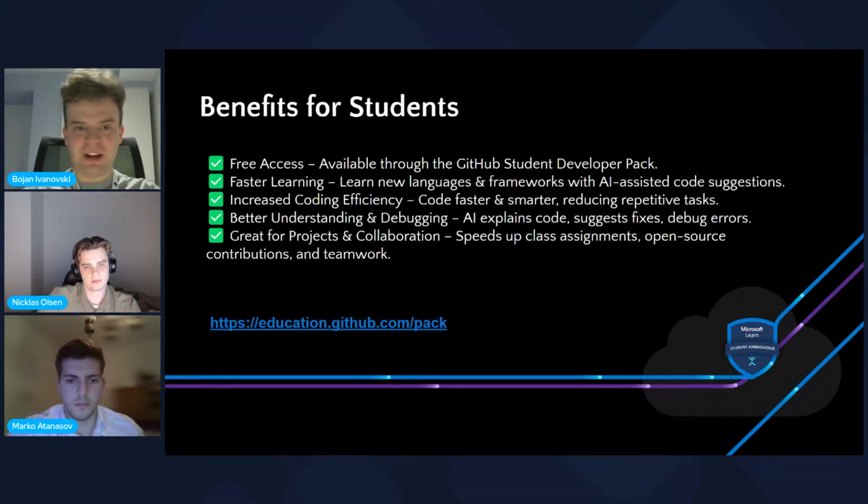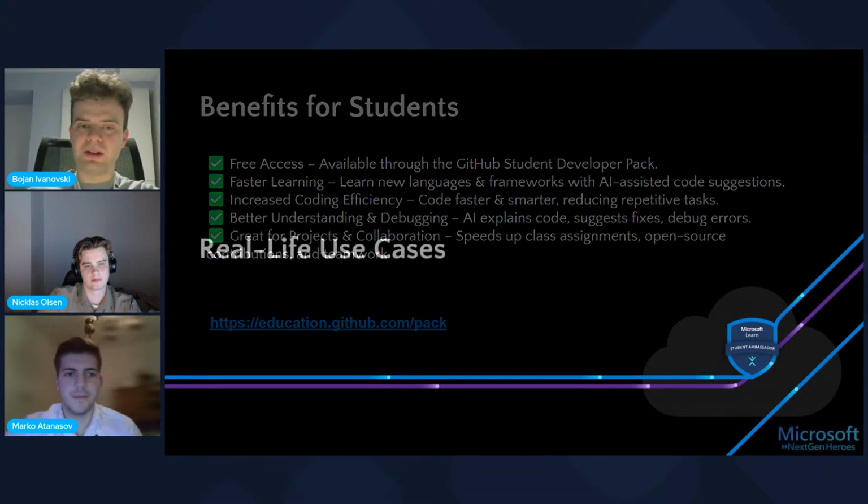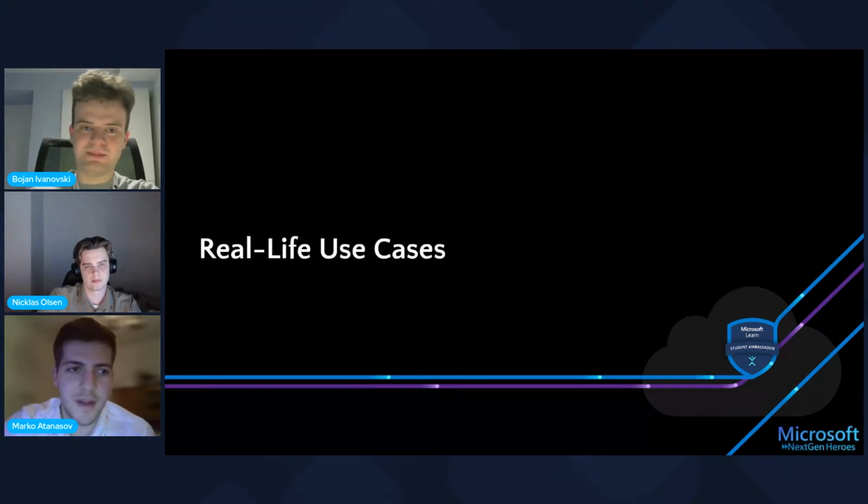So not to take any more of this theoretical stuff, now let's go to the real stuff and let's see some real world use cases of GitHub Copilot.